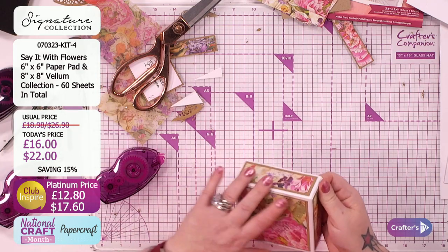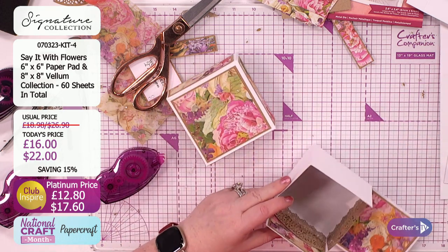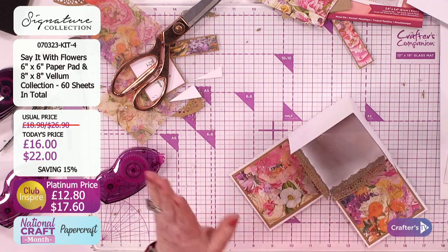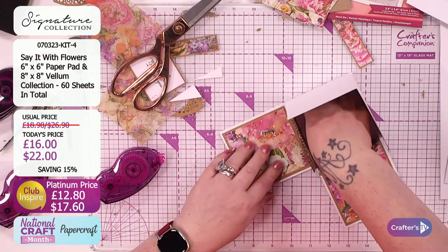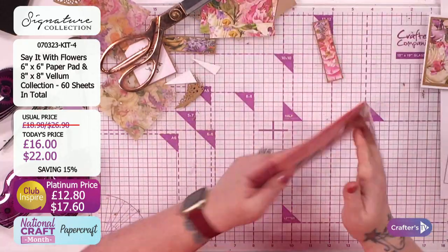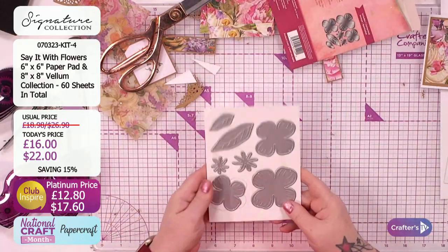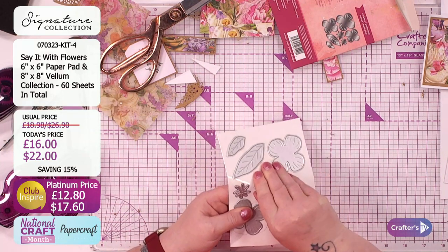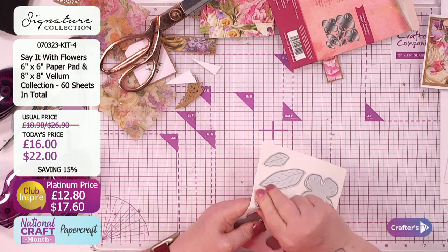So, there we go. Let me check. This fits my box. Does perfectly. I still panic about that. I did it earlier, didn't I? I panicked about my lid. So, where's my flowers? All I'm going to do now is die cut those smallest ones out.